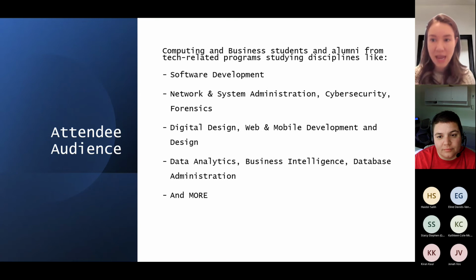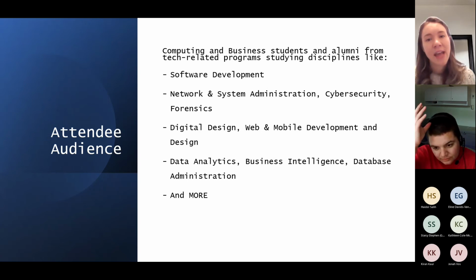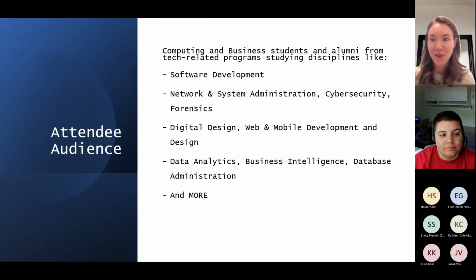There are degrees in the computing program. Those are just not the main or the largest attended programs at BCIT. So there's also going to be students from the School of Business who are in tech-related programs. The School of Business at BCIT does have programs like business analytics, business information technology, and some media programs like new media and web development under their umbrella. So those students are still in tech and IT related areas, and that's why you might see students from that area as well.